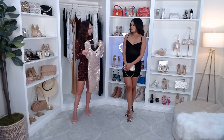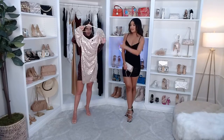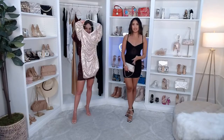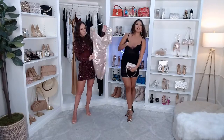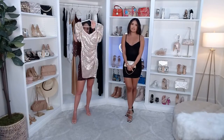Well, I just feel like it's super modest in the neckline. It has the sleeves. It has the length. And it's still super sparkly, and it'll stand out for sure, but there's nothing showing. There's not too much going on in terms of you showing too much skin, which I know is a concern for a lot of people if dress code is tighter.